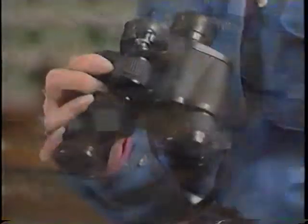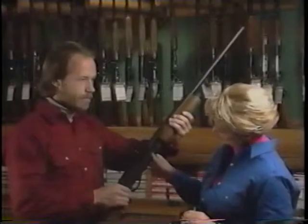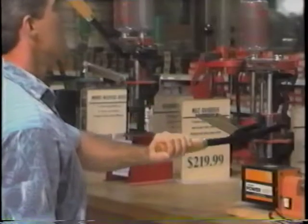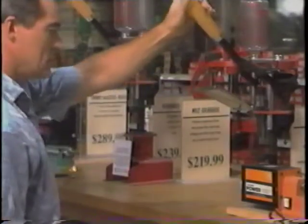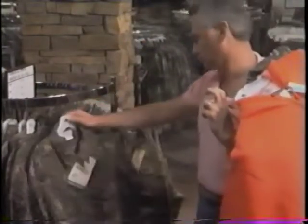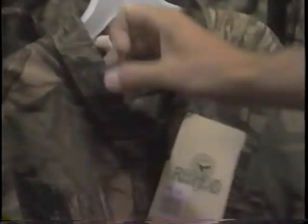Other selections for hunters include a wide choice of tree stands, game calls, decoys, gun care products, black powder guns and accessories, reloading equipment, binoculars, range finders, books, videos, and much more. And there's a mind-boggling array of camo patterns and garment styles to choose from in the hunting clothes section. You'll find exactly what you need in this enormous hunting department.